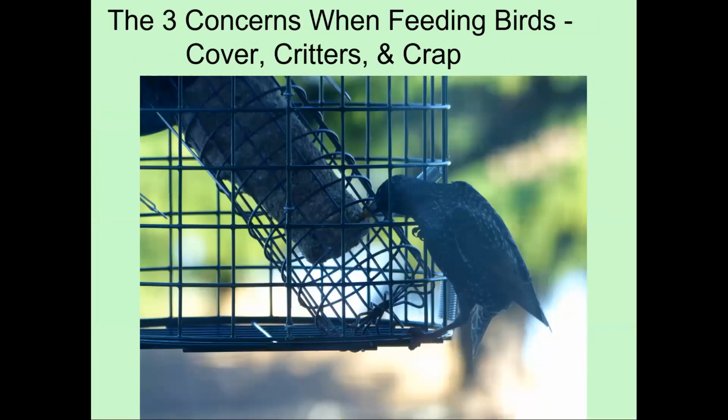So there are three concerns when feeding birds: cover, critters, and crap. Cover is making sure that the food doesn't get wet. Critters is making sure that you're not inadvertently feeding rats and other things that you don't want around your house. And crap is to make sure to avoid salmonella.